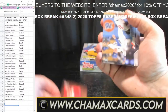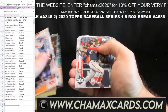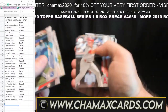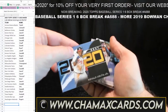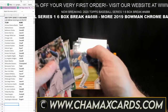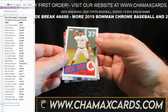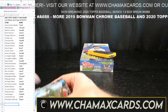Who's got the Angel spot there? It's Roger. Roger with the Angels, plural. The big unit. Arizona big unit that time. Not Seattle big unit. Acuna Jr. for the Braves. Man, I'm losing control of my hands here. Xander Bogaerts for the Red Sox. And that will do it for box number 5.